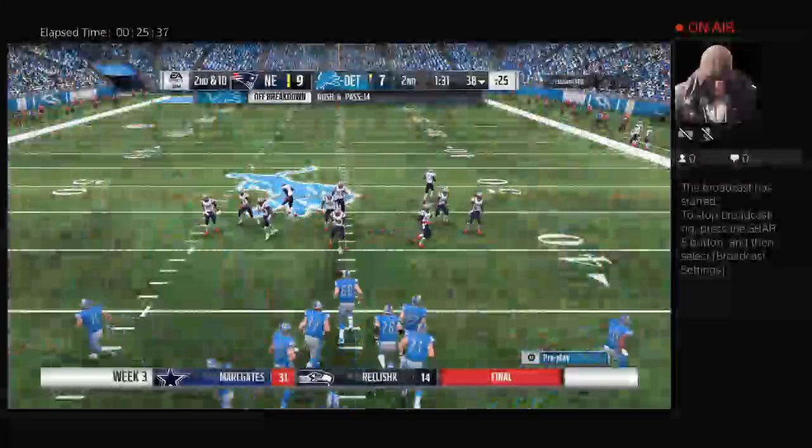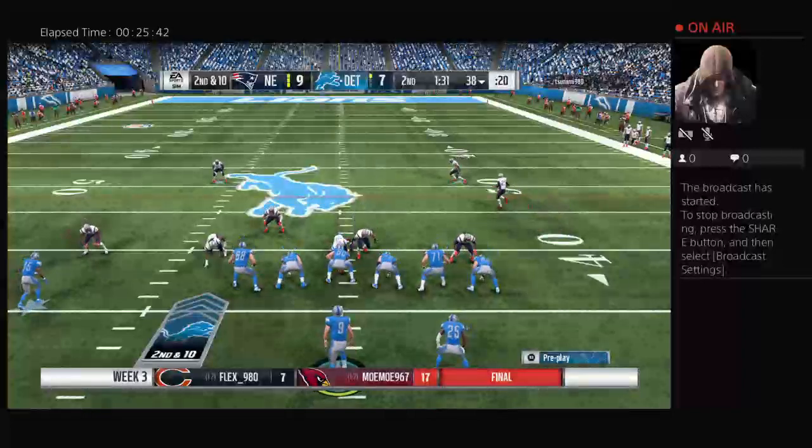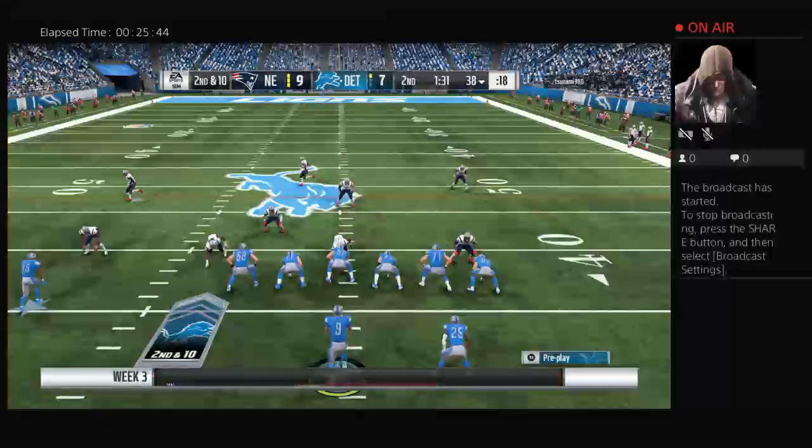No. I mean, they've got a plan. They're trying to execute it. And after that 2nd catch, I saw him in the huddle. He said, hey, let's go back one more time. Didn't work there.